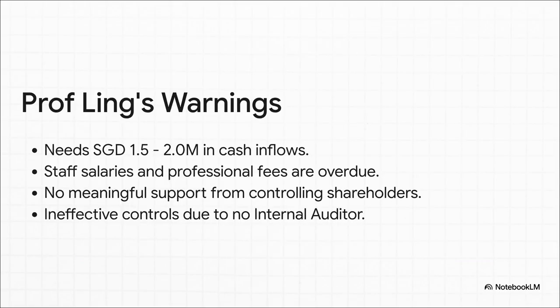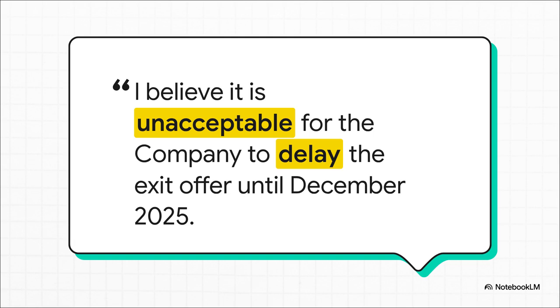And his warnings just get more and more specific. He figures they need up to 2 million Singapore dollars, like right now, just to pay their bills. Staff salaries? Already late. The main shareholders? They're not putting in any more money to help. And because there's no internal auditor, there's nobody even trying to fix the broken systems that the external auditors were already screaming about. Professor Ling is also thinking about the regular shareholders who are just trapped in this mess.